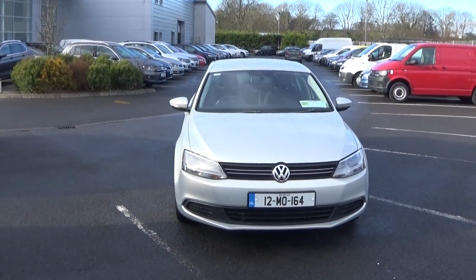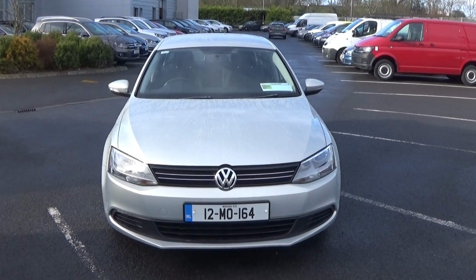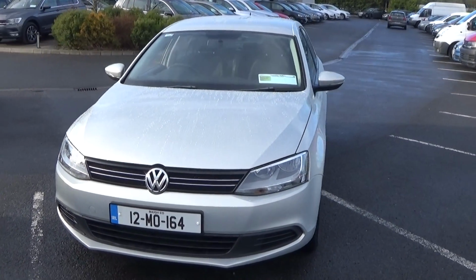Thank you for taking the time today to view this 2012 Volkswagen Jetta, 1.6 TDI, 105 brake horsepower. This is the Comfortline model finished in a silver leaf exterior. Moving forward, we have the daytime running lights and making our way to the side profile.